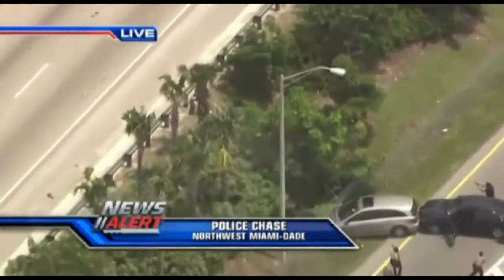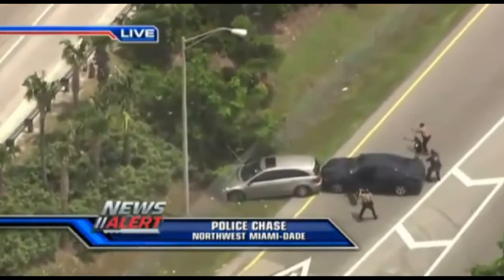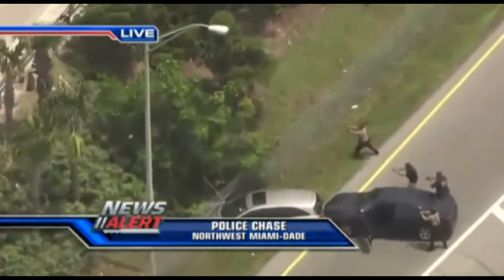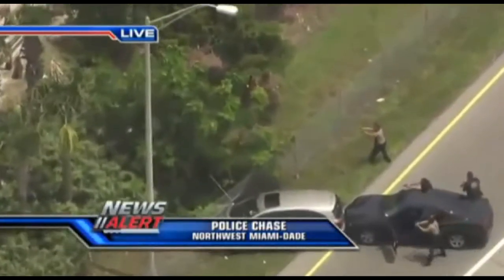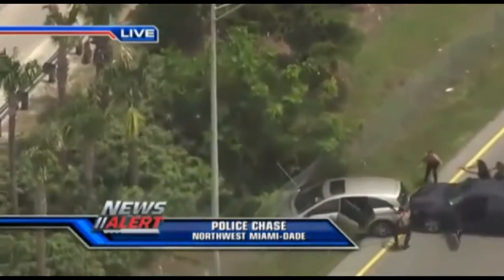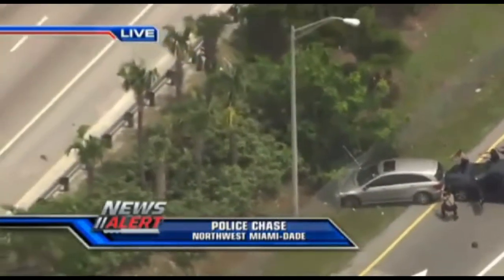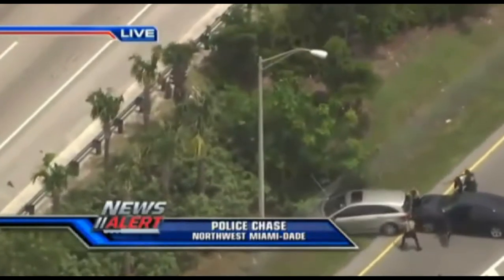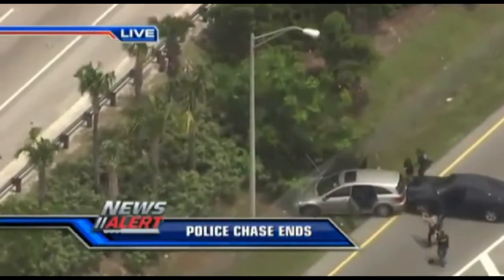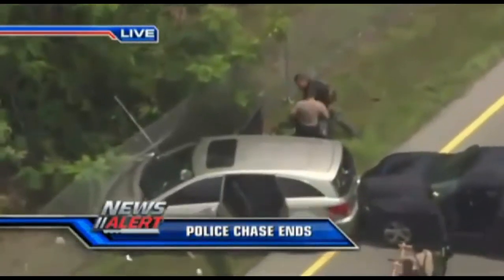Anybody sees him? We have weapons drawn here. We have police officers with weapons drawn telling him to give himself up. The only delay is we're waiting to see what happens next here. We have other people inside the vehicle. They've flipped open the car door there. Again, we've got a heavily wooded or heavily landscaped area right on the side of the Palmetto Expressway. We have someone being taken out of the vehicle there and placed into custody.